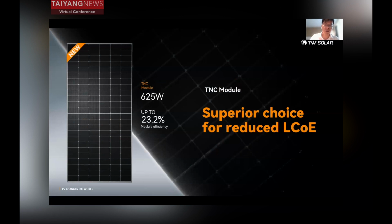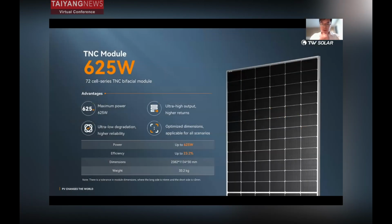So first of all, I would like to give some brief introductions about our N-type technology and our TOPCon series. This is the rough advantages of our TOPCon series. We can see that when we make a module with our TOPCon cells, its power will reach 625 watts, which is relatively high in the market.